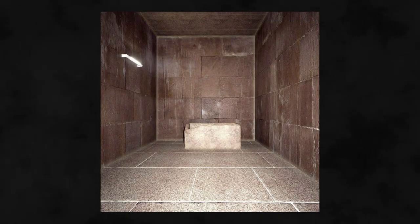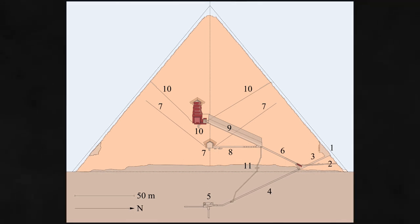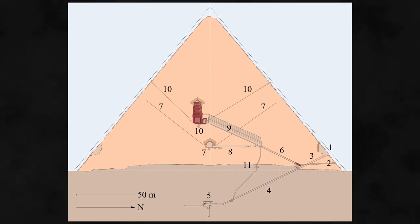Some have suggested that this sarcophagus is a substitute, hastily prepared when the original was damaged, but there's no evidence to support this and it doesn't explain why it's unfinished. It is by no means clear that the King's Chamber was actually intended for a burial. If it was, it was the first and only time that a burial chamber was placed above the entrance.